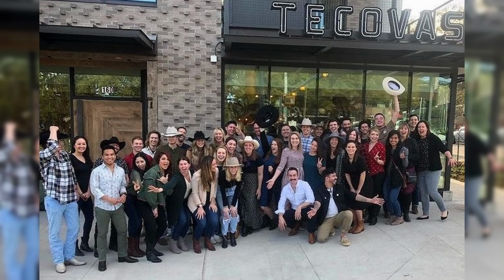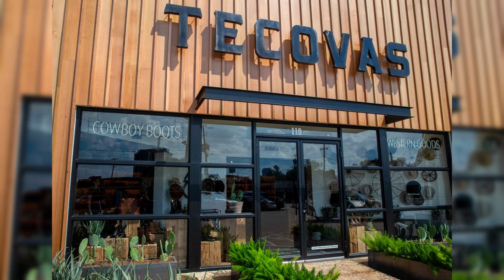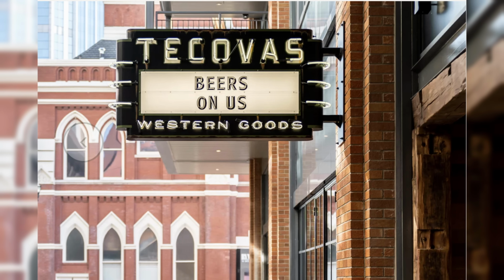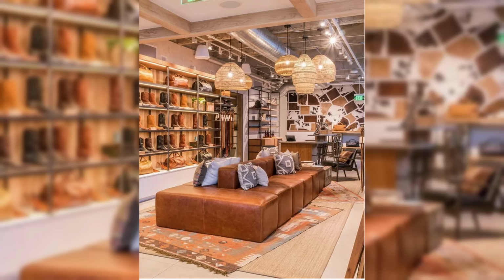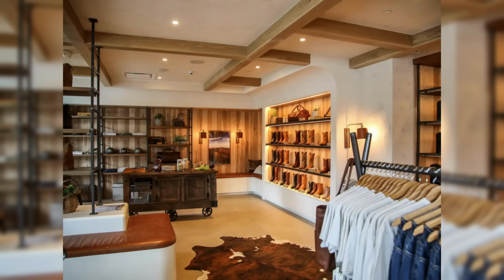Based in Austin, Texas, Tecovas was started by Paul Hendrick. While the company initially started as a direct-to-consumer company, specializing in cowboy and Western style boots, they have since expanded to brick and mortar retail spaces across 16 states, offering now clothing, leather bags, accessories, and even now a more work-focused collection called ranch wear.